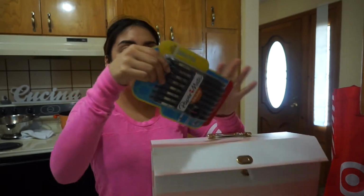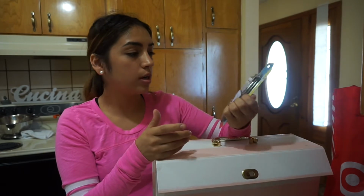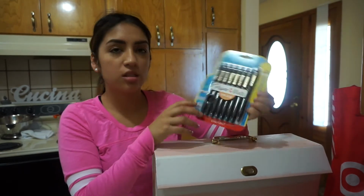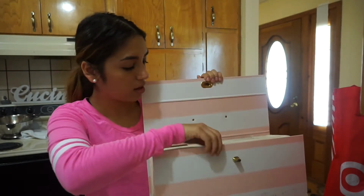But I got these pens. My favorite, the Paper Mate Ink Joy. And it's the ballpoint pens. Oh my god, they're so amazing to write with. I love these. I got that.